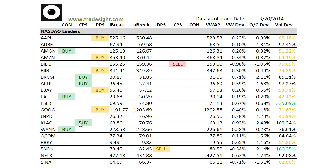CLAC is putting up an upside CPS condition. That's about 2.5% above the day's open, having a really, really strong day. SanDisk is also really strong today, but isn't up as much as CLAC, and it's starting to pull back off the high and looks to be putting in an RPS signal. We do have a volume bump here in the SanDisk as well.